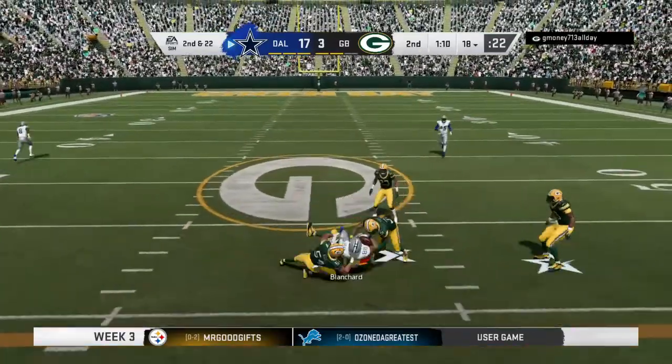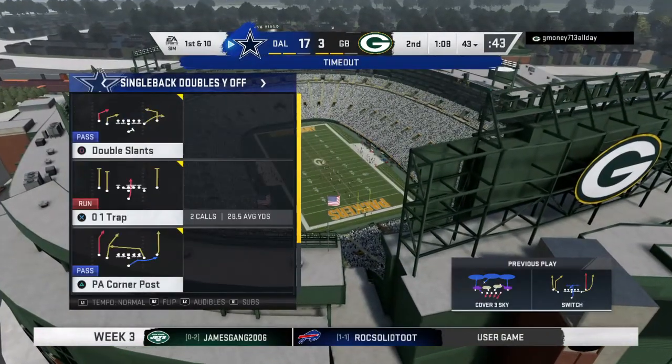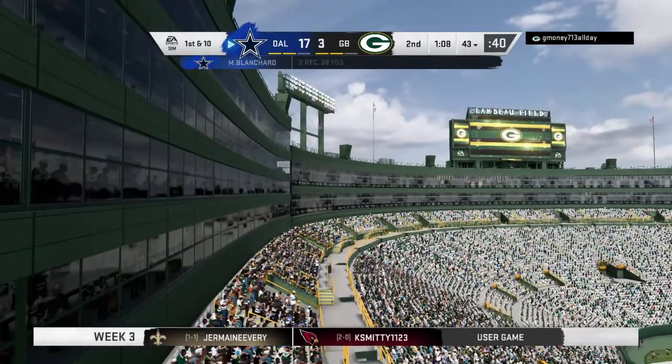The throw over the middle, taken in. And they're going to get this beyond the 40 before he's taken down. Now the Cowboys going to burn the first of their timeouts as they'll get a chance to talk it over after picking up the first down.